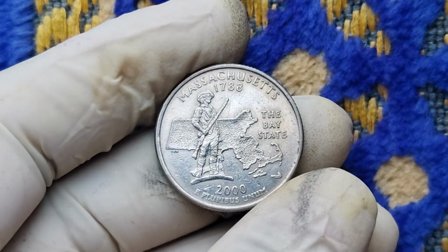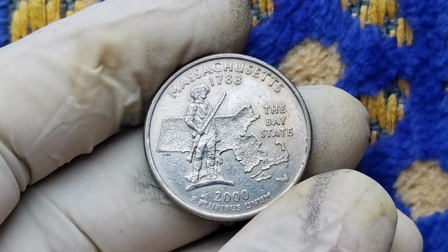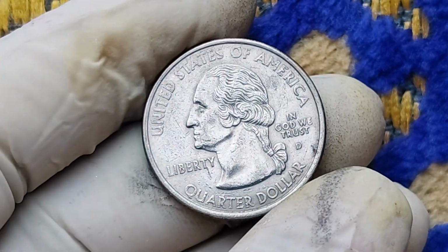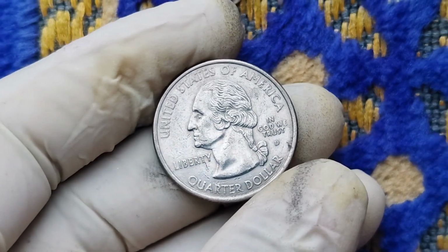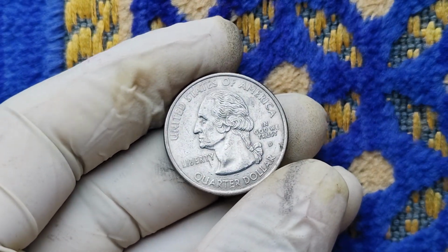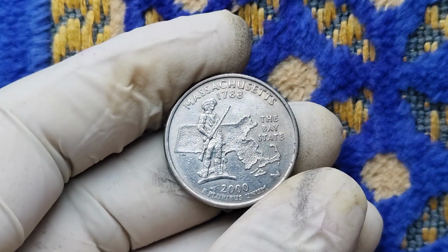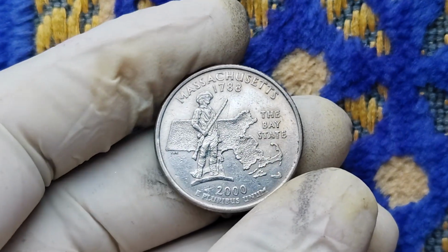But here's the big question: where did this $1.9 million quarter come from? And who paid the jaw-dropping price? According to auction records, an elite collector with deep pockets shelled out nearly $2 million for this coin, making it one of the most valuable quarters ever sold. It was authenticated by a top grading service, sealed in a protective slab, and now sits in a private collection, likely under tight security.